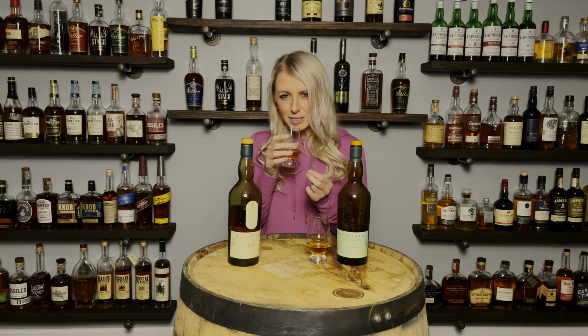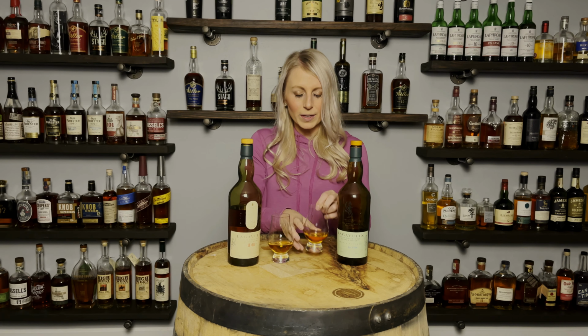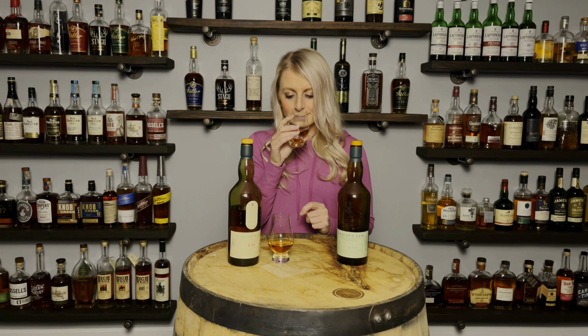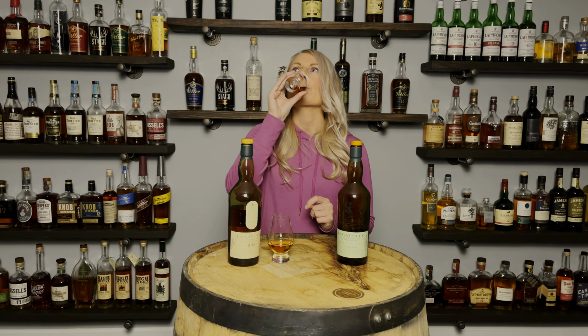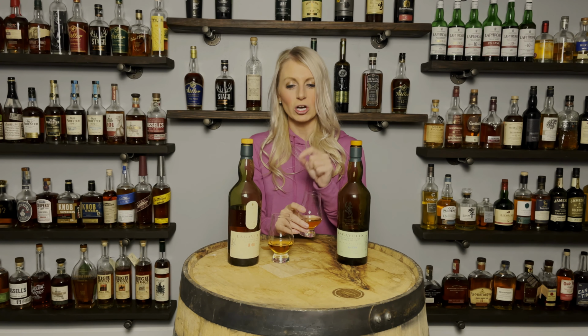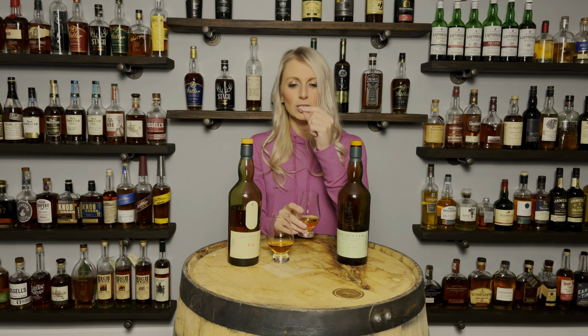I mean, you still get that vanilla, a little bit of the tart cherry, but on this one, I'm going to give it a second try. Hold on. So much more peat up front. And then it follows through with this very sherry charred cherry. Sherry charred cherry. Try to say that five times fast.